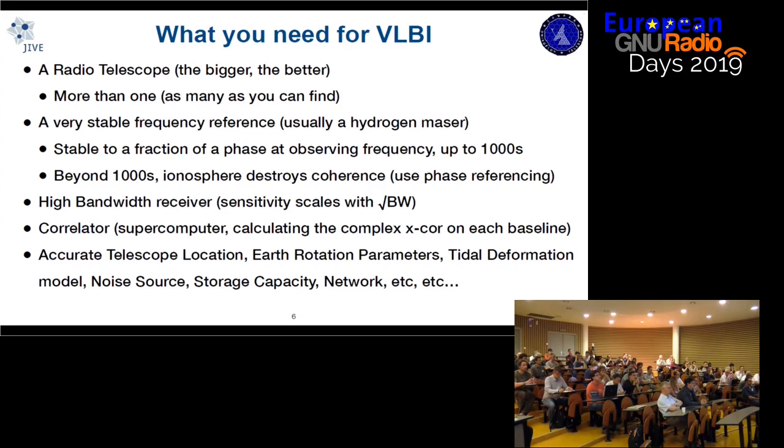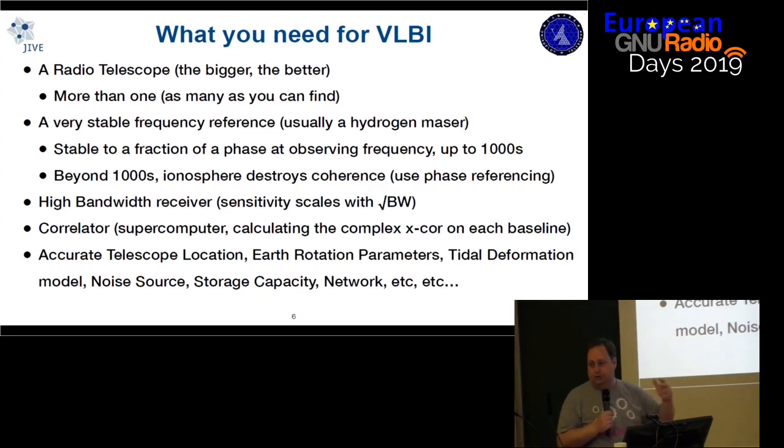Now, to actually phase up things to a fraction of a wavelength, you need to know very accurately their location on the Earth, but also very accurately how the Earth is rotating, how the tides are actually moving the telescopes around, because tides don't just happen to water, but the surface that we're on goes up and down up to 40 centimeters twice a day. You wouldn't notice, because everything around you does the same, but if you go a quarter of an Earth further, you get the opposite effect. So all of these effects need to be taken out until you're at the order of a wavelength in order to actually be able to do this correlation.